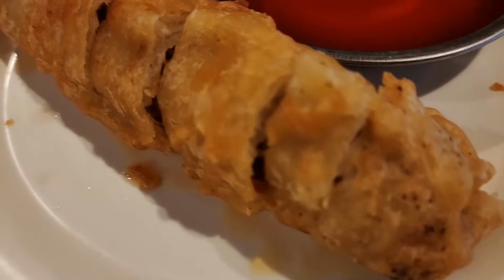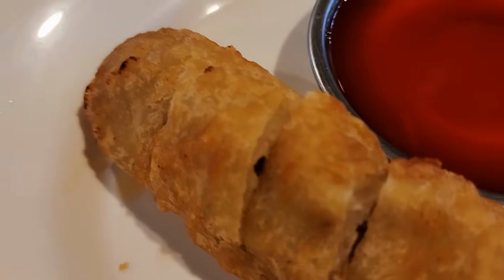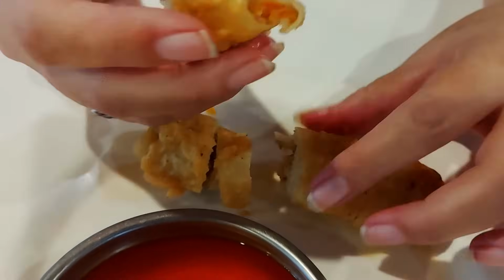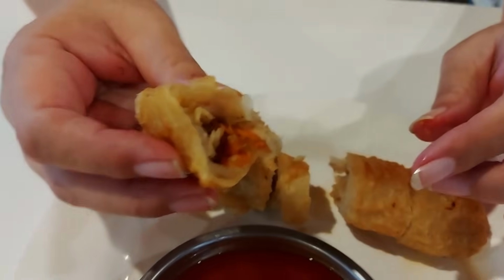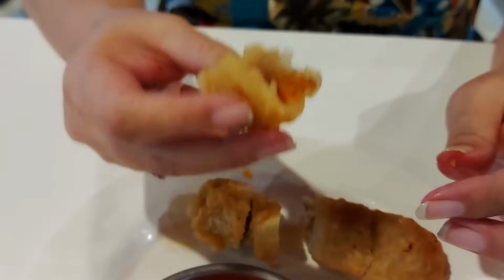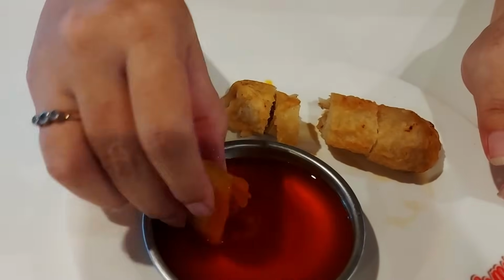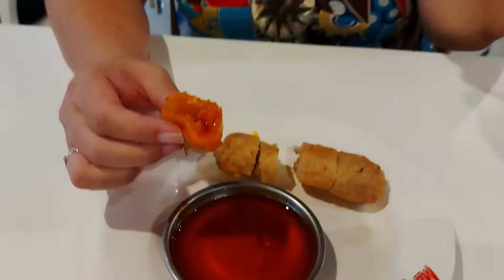Tables. Cebu speciality. What does it look like inside? Oh, has it got veg and things? Yeah, it's actually quite nice. It feels quite light. But anyway, the proof's in the eating. What's the sauce? I think it's a sweet and sour. Not chili. It's chili oil.